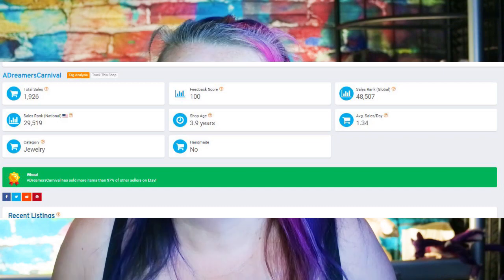And since it was created, it's only had 1 view. That sounds really rubbish for a ranking item. Let's look closer at the shop. Okay, this shop has had nearly 2,000 sales, which makes it in the top 3% of Etsy sellers. So Etsy understands this shop, it understands it's a jewellery shop. It could well have sold multiple listings for that term, but not necessarily that listing. So Etsy understands that it's worth giving a listing a chance because that shop makes it money.